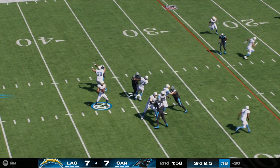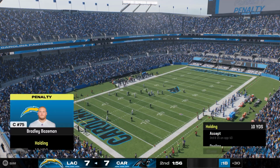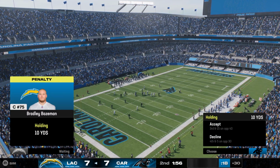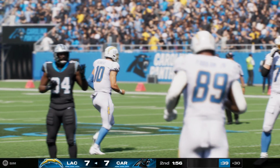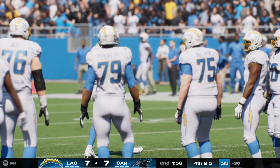Now Herbert with it, looking to pass. That's incomplete, but there is a flag down, so hang on. A big call coming on 3rd down. So they decline the hold, and that's going to lead to a 4th down.